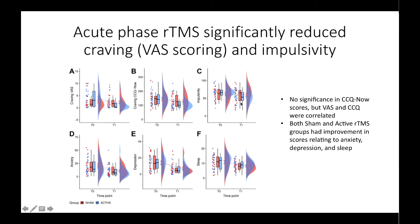I mean, it's all subjective, and it was making me think of translational models and how, when we are looking for a phenotype of depressive-like behavior or anxiety-like behavior, we run multiple behavioral assays. And so I thought it was very thought out and very thorough for them to do multiple craving assessments, because if they had just done the CCQ now assessment, they would have missed an actual finding. And so I was just impressed with their design and making sure they covered all their bases.